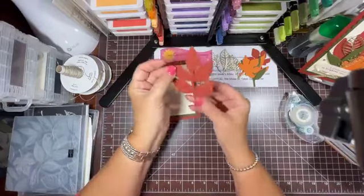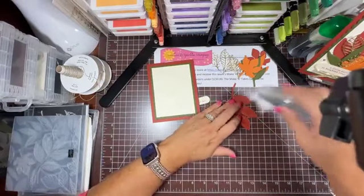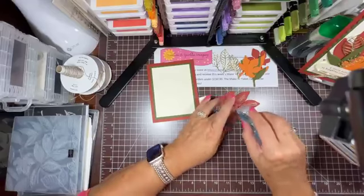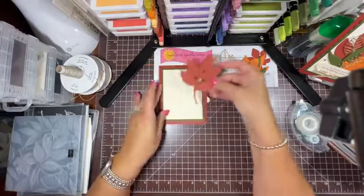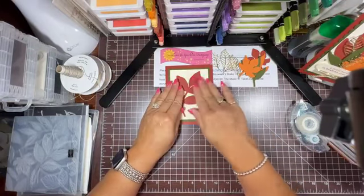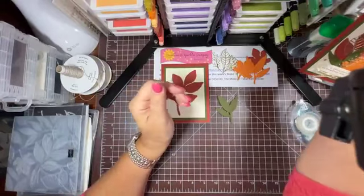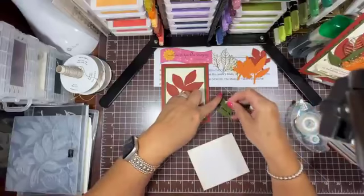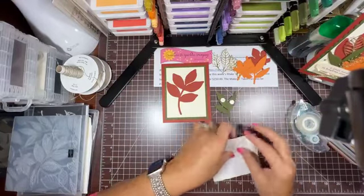Okay, we're going to take this leaf and put that down next. And I'm just going to use a little bit of seal because it's easy. And I kind of want to place this right like this. Okay, now we'll start popping up a few things. So we're going to put some dimensionals on this one.